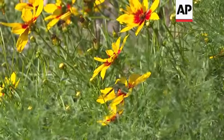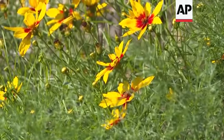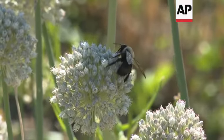It's a butterfly. Oh. There's a bee right there too. Oh. Or something. And maybe this needs to be something to think about. What could be in this?